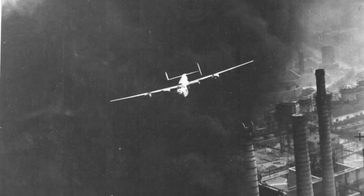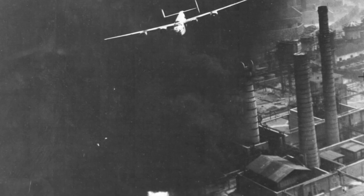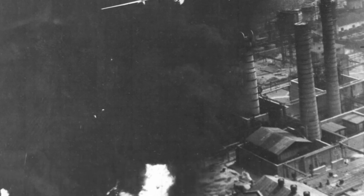A photo of a B-24D Liberator called the Sandman from the 345th Bomb Squadron flying over the burning Astra Romana oil refinery in Ploesti, Romania during Operation Tidal Wave on August 1, 1943.